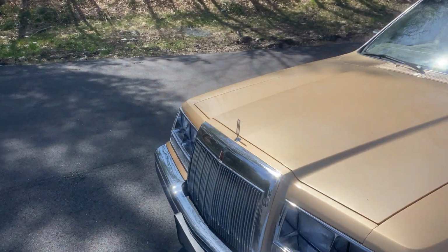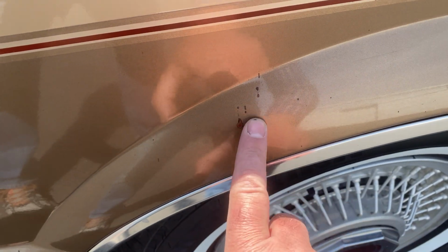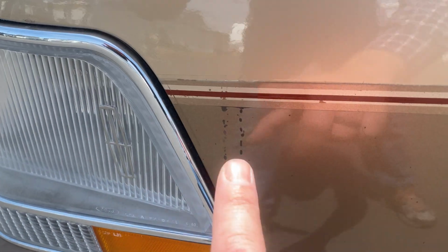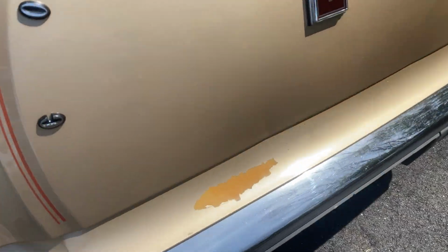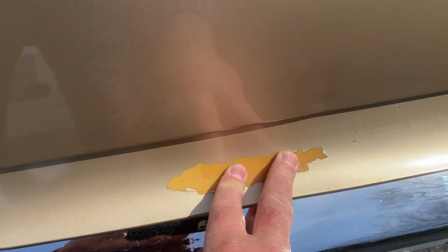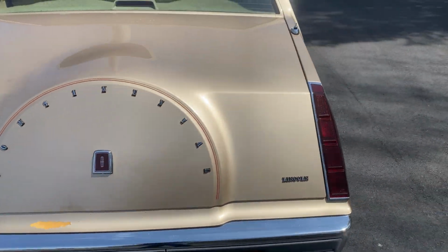So let me just point out a couple of little things, because the car is stunning. There is a little bit of some sort of etching in the paint right here on the left front fender, and a little bit more over here, like something might have spilled on it in the garage. And the other small issue is the filler here peeled a little bit. This is a plastic rubber filler from the factory, and at some point maybe something put too much pressure on it, and the paint started to peel. As it got older, it lost its flexibility. Other than that, that's really it. The car is just immaculate.